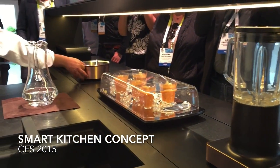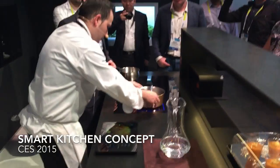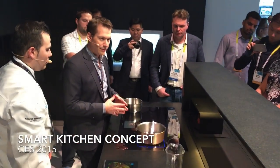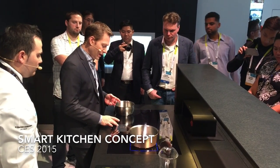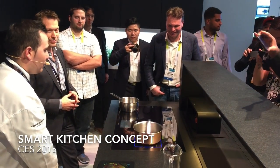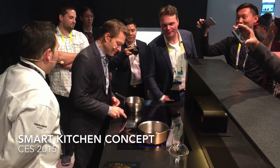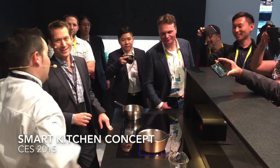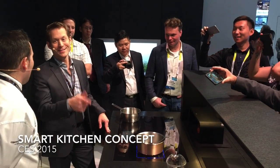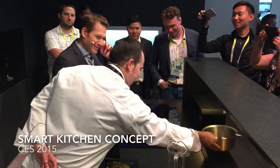Let's jump right in. So the chef is going to grab our first device. It's a tool that automatically stirs the food in your pot. Wow, awesome. Pretty fantastic, huh? This is perfect for making sauces, soups, risottos, gravies, and it's perfect for many things. For me, because I could just walk away. Oh, wow. If you go ahead and put that back.